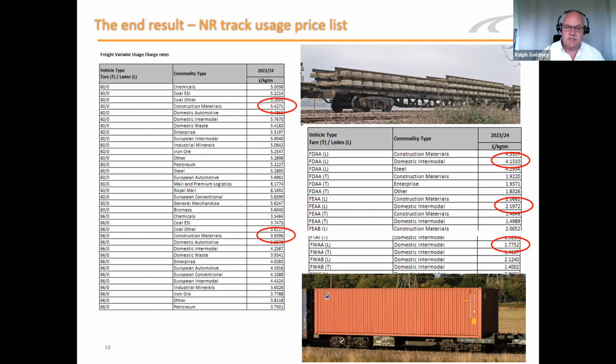And we can see the same thing with wagons. I've picked up some intermodal wagons here. At the top, this is quite an old FDA, which is an older bogie carrying sleepers. And we've got figures for loaded and tare. I've picked out the loaded, in domestic intermodal, £4 per 1,000 ton miles. This is the latest generation of EcoFret Freightliner vehicles. And you can see here that the track charge goes down to 1.7. So this is a really, really significant decrease.